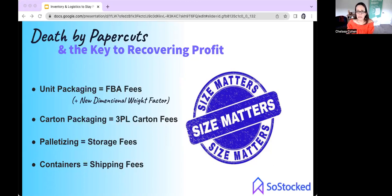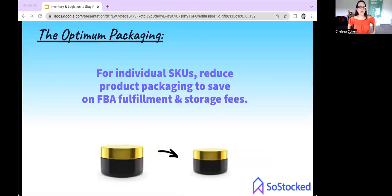So let's run through how we can actually optimize some of these things. First and foremost, if you're able to optimize your packaging, you can very much reduce a lot of fees. Amazon charges based on the size and the weight of your product. So finding ways to take the same product and make it smaller can be extremely valuable. Let's say you have a product like this, a face cream, and you can get it in a smaller container. Or you have a pillow and you can vacuum seal it, or some silicone and you can fold it differently. All of those things can make a huge difference.